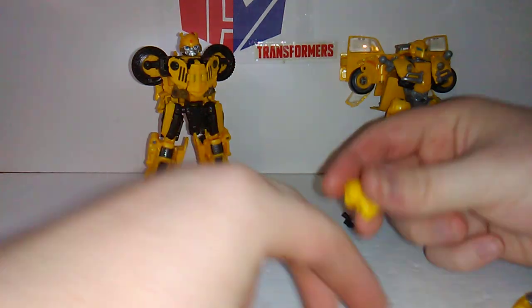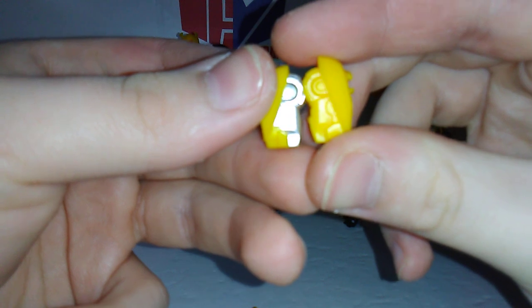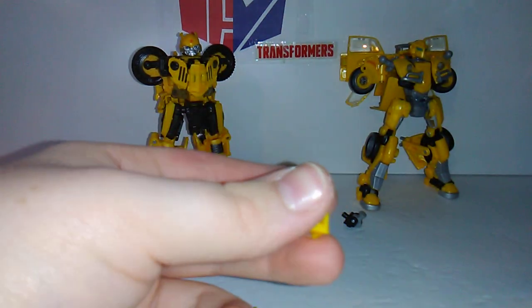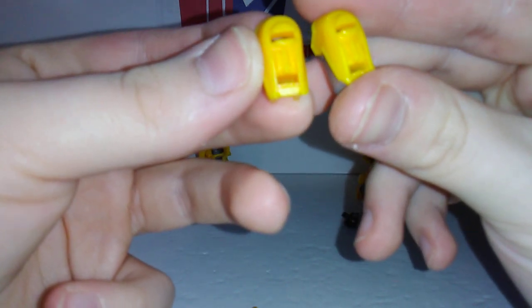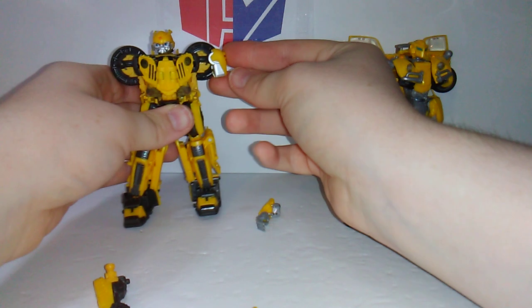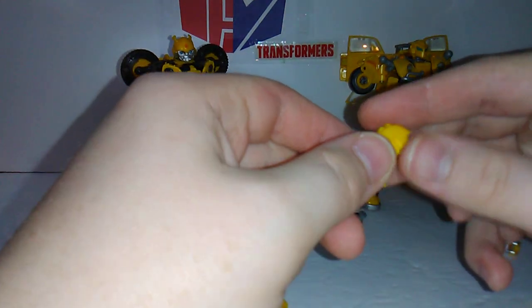So, here are the off-road B parts. And they are exactly identical to the Volkswagen Bumblebee parts, just not painted. Except there's very different line work, and these are bigger. So, I don't think I'm going to do it. I think he looks fine the way he is.